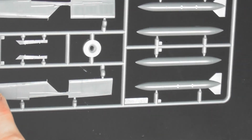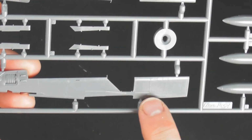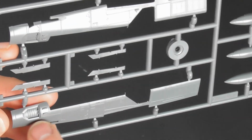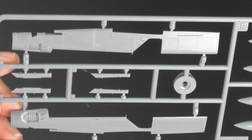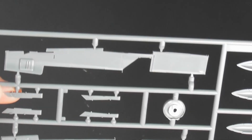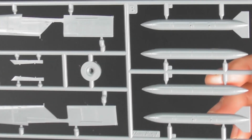Okay, here's the main fuselage parts on the side. And again, that detail is amazing. Really beautifully fine rivets here at the front. That's brilliant. Riveting around some of these panels at the back. Very deep air brake bays. Nice bit of detail on the pylons there, and obviously drop tanks. So that's really nice.